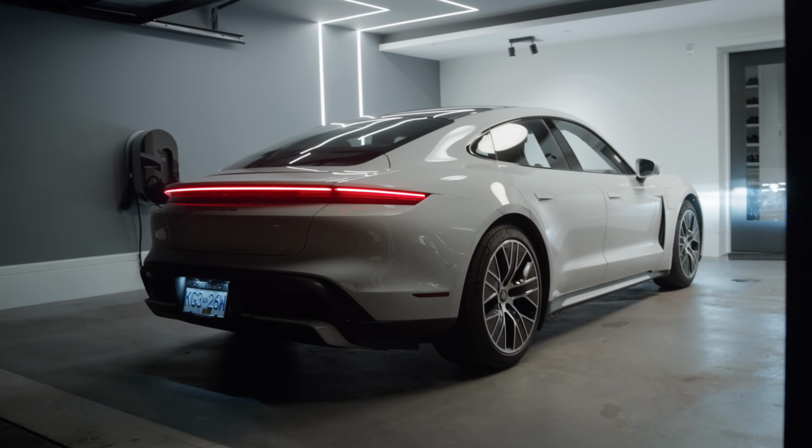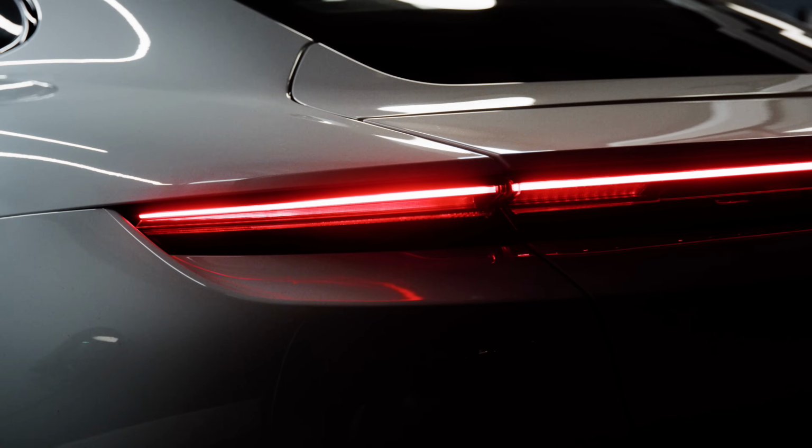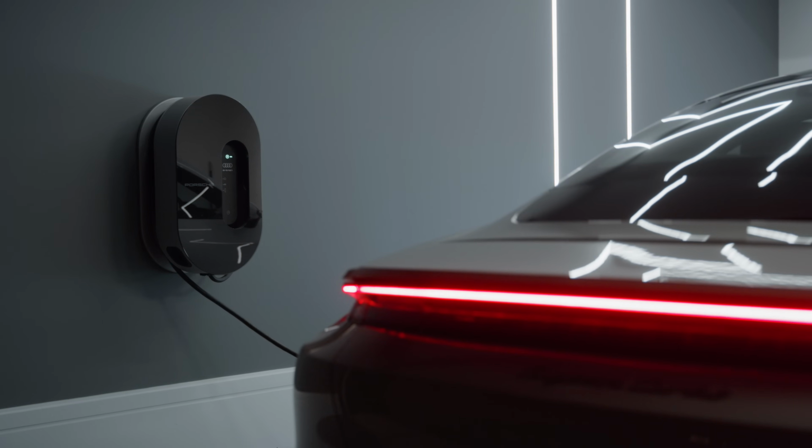This vehicle also has Porsche's active aerodynamics, which means the spoiler is actually in 3 different stages and will pop up depending on the speed that you're going. But otherwise, I'm sure you guys had a chance to take a look in the beginning montage. The car's look really does speak for itself.